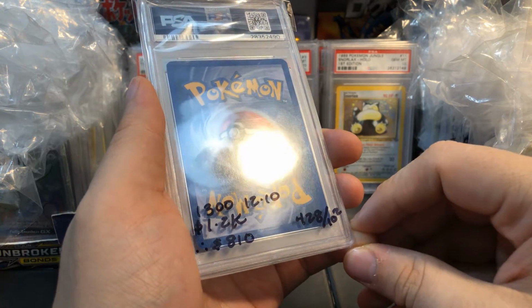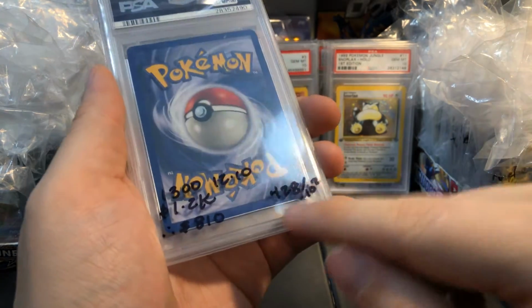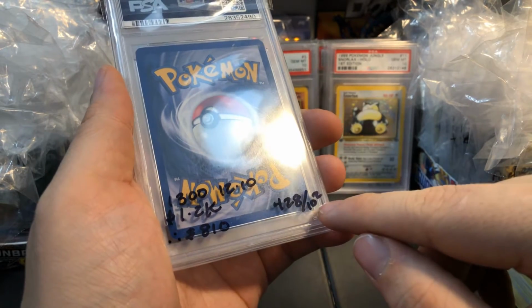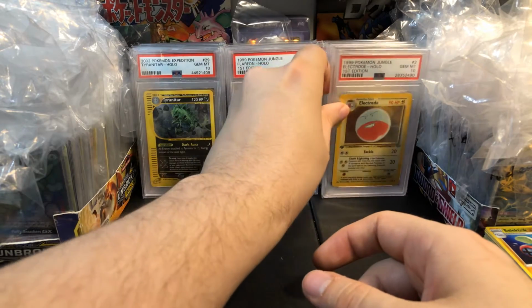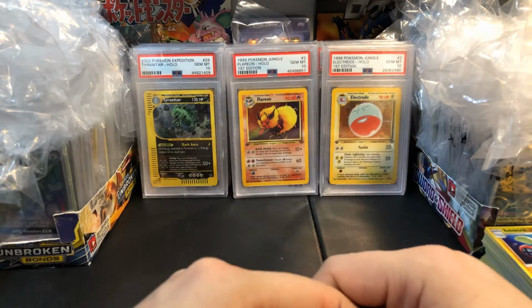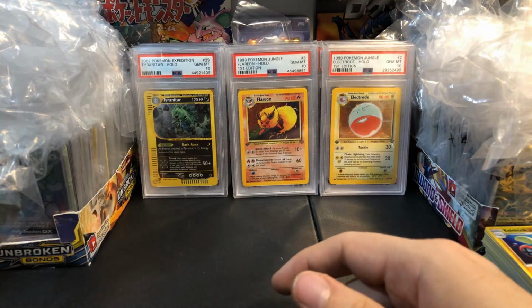He's Electrode. So 428 9s and 102 10s means that it's hard to get a 10 on this card. That's true for pretty much all the jungle cards, by the way, guys. Jungle cards are hard to grade 10.